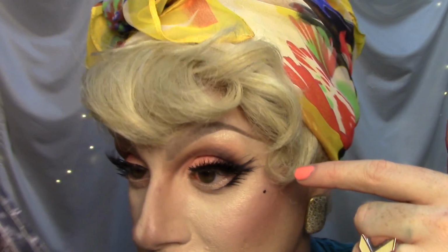That is still there, still fully there. I didn't use it on the waterline. I used the Sephora Gel Crayon in the shade Blonde Ambition. And you can see on my lower lash line, it's still fully there, but on the waterline, it's actually gone. But honestly, I've never had anything really last on the actual waterline.